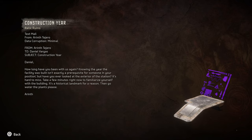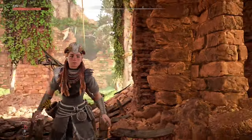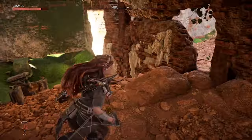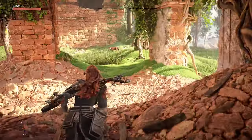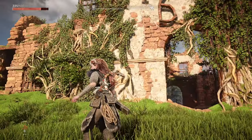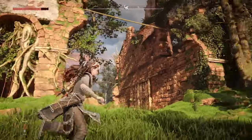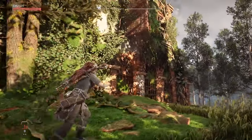Take a few minutes right now to familiarize yourself with the building. It's a historical landmark. Take a look at the exterior of the station. It's hard to miss. All right, so we need to be looking. Whoa, come on. Circles. It's hard to miss on the exterior of the station.